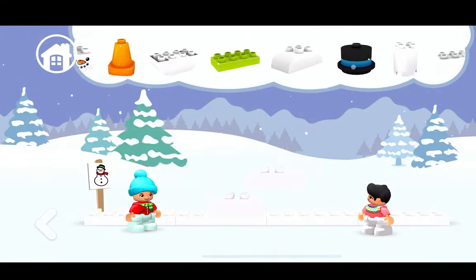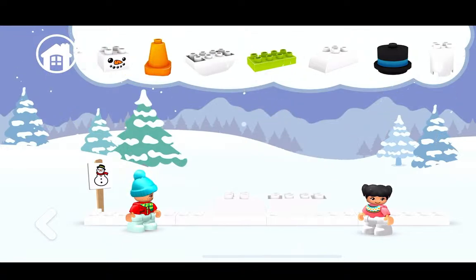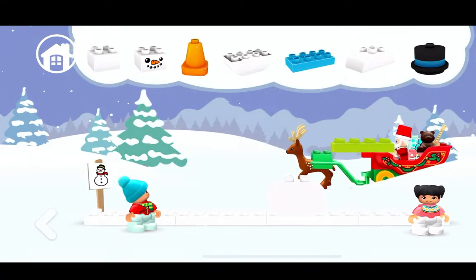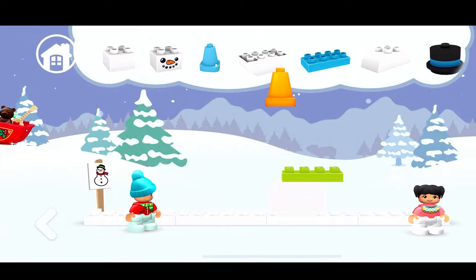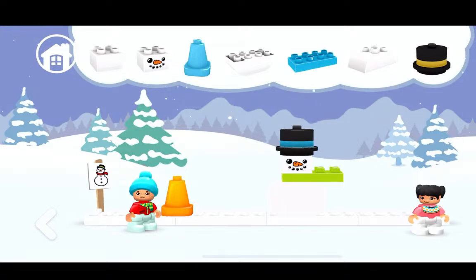And one more time. I want to... Whoa! No. This. Then I want to take a green scarf. Hello, Santa with deer. Oh, and the hat with a blue stripe. Look, good. And maybe we go to look at the next level. Bye-bye, guys.